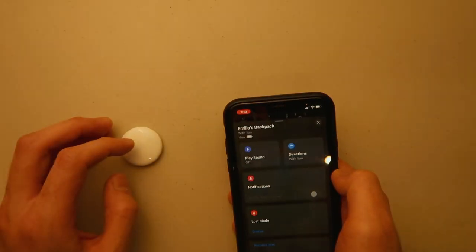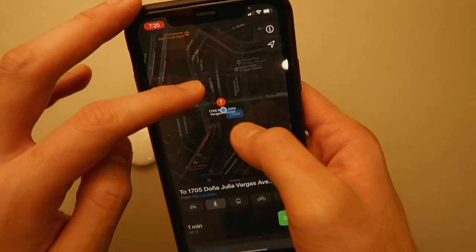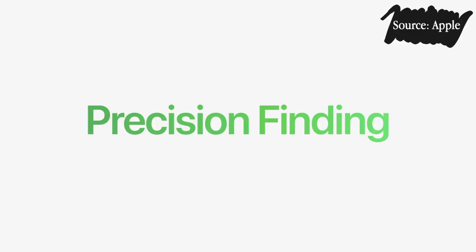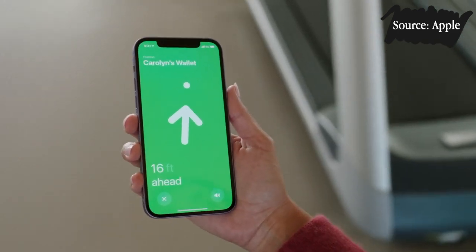Then if you're on an iPhone XR, XS, or earlier, you can click directions to get directions to your AirTag. Now, if you have an iPhone 11 or later with a U1 chip, you can use the precision finding feature. Essentially, both U1 chips on the AirTag and iPhone will communicate with one another, and you'd be able to track your device precisely based on direction and even proximity by foot. Super precise stuff, super cool.